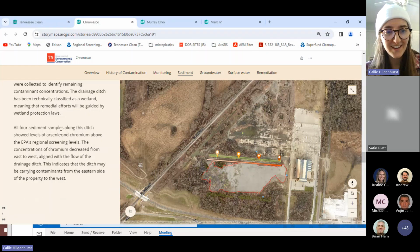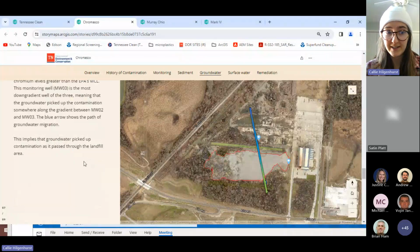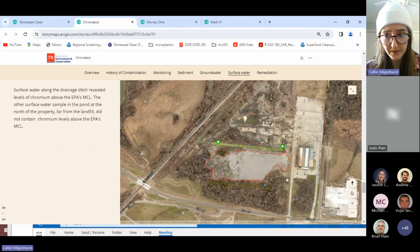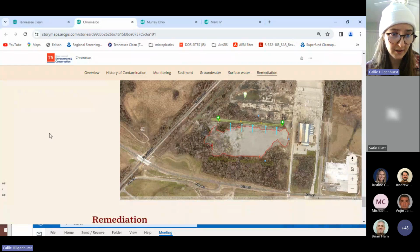So if there's any more contamination under here, that's going to be a big problem for us to clean up. And the same thing basically for the groundwater is that we have 3 samples, only one of them was contaminated, and it just so happens to be the most down gradient of that landfill. So the implication there is that contamination was picked up as the groundwater passed through the landfill. And the same thing for surface water. Dark green is contaminated, light green is not. So the ditch was contaminated while the surface water wasn't. And maybe an explanation as to why that surface water is contaminated and this surface water wasn't, is that it runs off the landfill, like I said earlier.